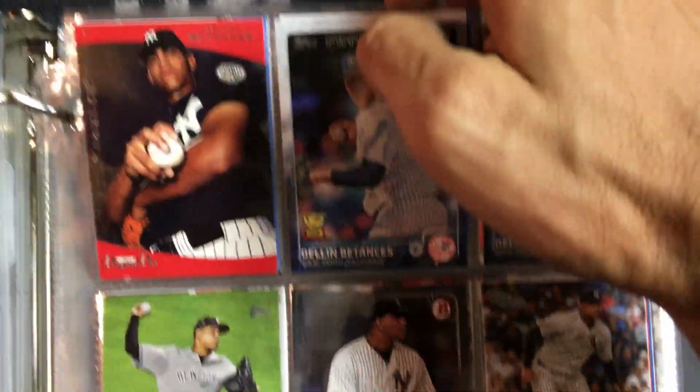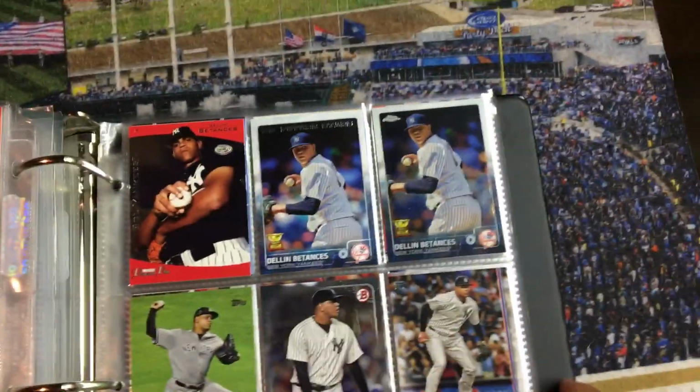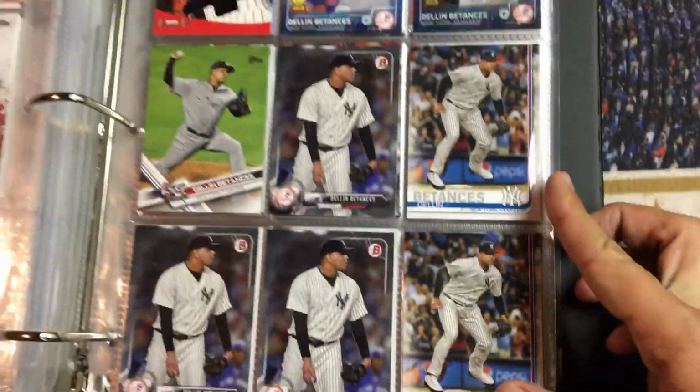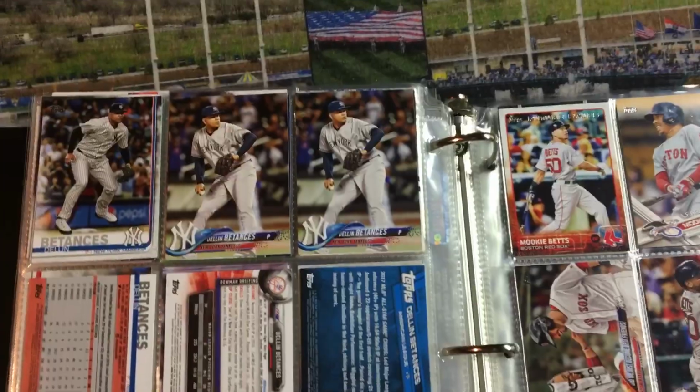Dellin Betances. I bought like one box of this TriStar Prospects Plus back in the day, and then I looked at it years later, and I had Betances, I had McCutchen, I had Kershaw, I had all these guys that really panned out and did well for themselves.